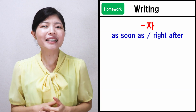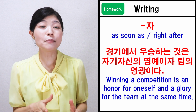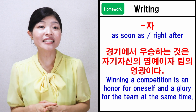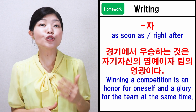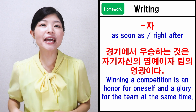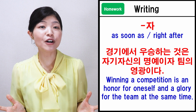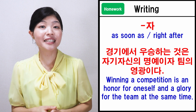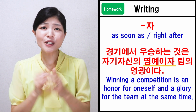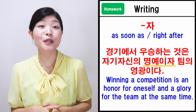First, try to make a sentence using 자, as soon as, right after. For example, please make a sentence such as 경기에서 우승하는 것은 자기 자신의 명예이자 팀의 영광이다. Winning a competition is an honor for oneself and a glory to the team at the same time. Don't forget that you use 이자 whether a noun has a final consonant or not.